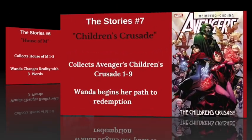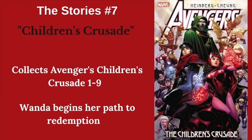Our last 2 stories are a little more positive for Wanda. First is Children's Crusade, and this is the start of her path to redemption and part of how the twins came back into the Marvel Universe.